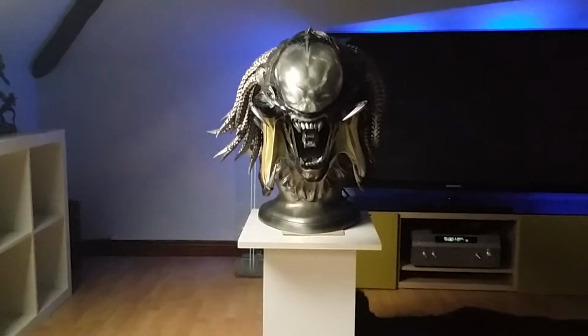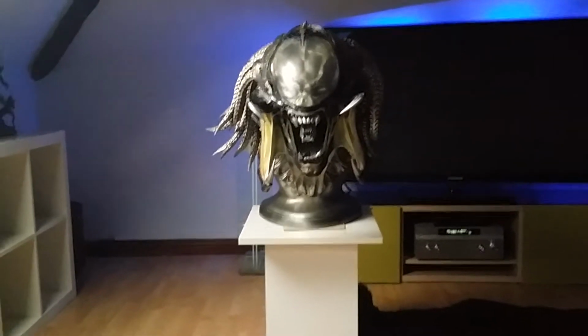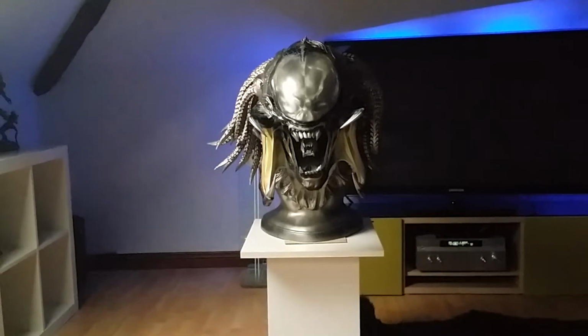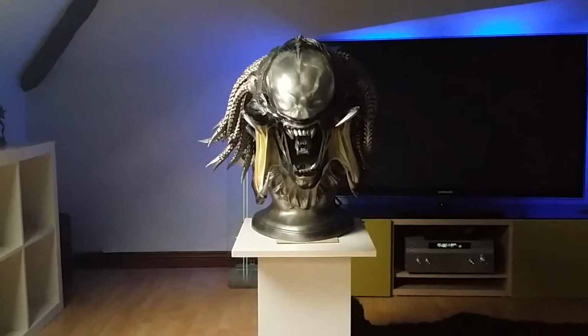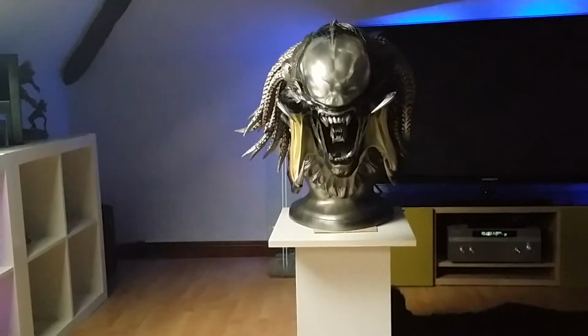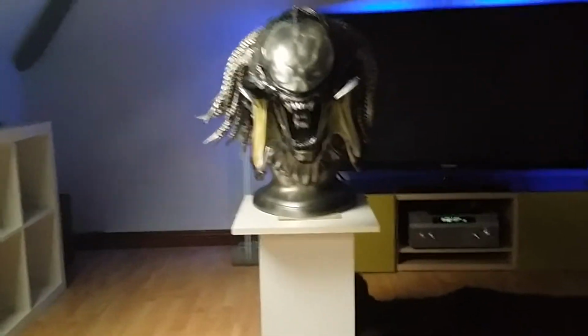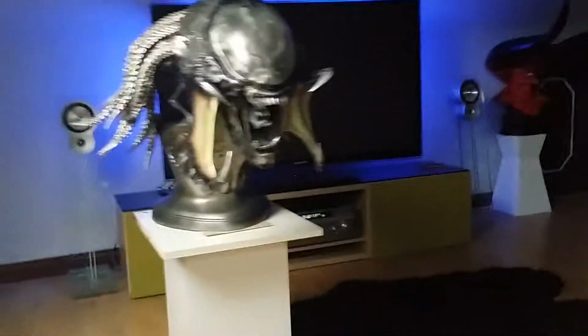But this is my latest pickup, the absolutely awesome Sideshow Predalien. I've been after this piece for best part of 5 years, and I finally managed to get it.